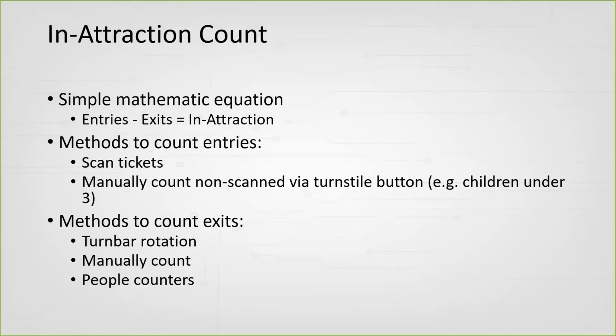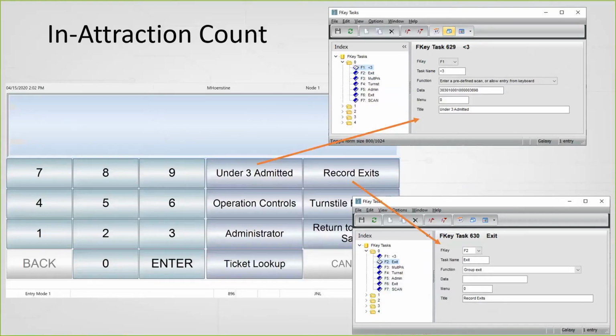If we specifically look within the Galaxy ticketing system, one of the things we can do on the access control point is have two different what we call function keys, or F keys. One could be a function key where we record a scan without actually scanning a ticket, for those that we're going to admit under the age of 3 or any other special population that we may normally scan a ticket for. In this example, you can see I've just got that function key defined. I've put a certain visual ID that is configured to allow multiple scans and to have a very high bank. Each time I press that, it'll record that scan, and then I can capture that data to know that an additional person is inside my facility.